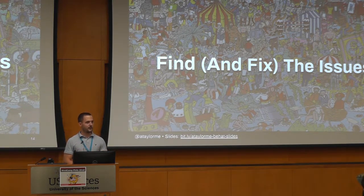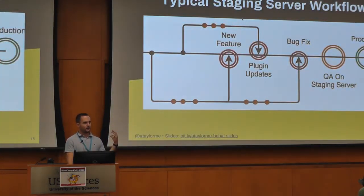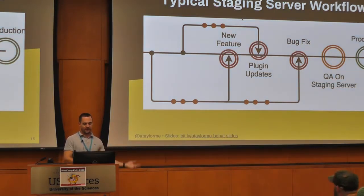If there's an issue with the donation form, I can't roll out the security update. Well, what if the site gets hacked in that time, right? So it's really not an ideal situation. And when I see a lot of people working with a staging server, they have, you know, every 2-week sprint, we're going to have everyone push up their changes and go through this process. And it really is stressful for not just you, but for the client, right?